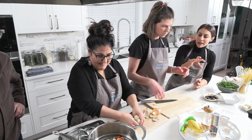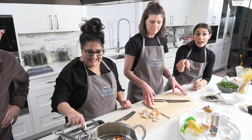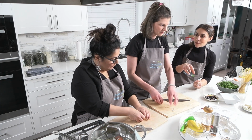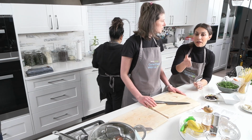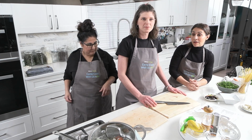Throw that in as well. What a great way to hide veggies, right? Onions. It's a great way to hide veggies into your sauce. I know we're not supposed to really hide food, but sometimes you don't feel like eating the bulk of veggies, right? But this way you're blending them up, they're going into a sauce. It's a great way to add veggies to your diet.